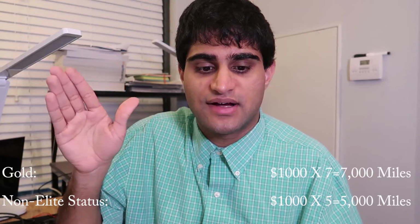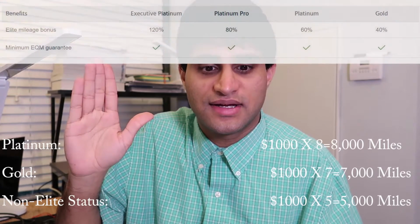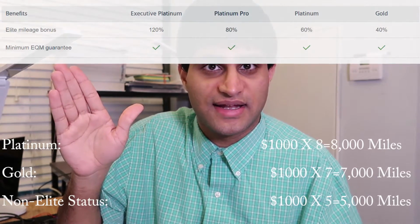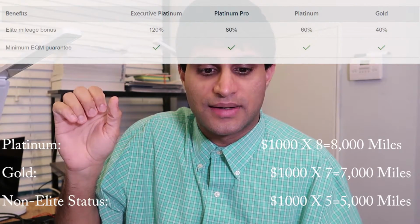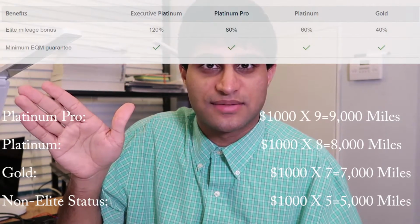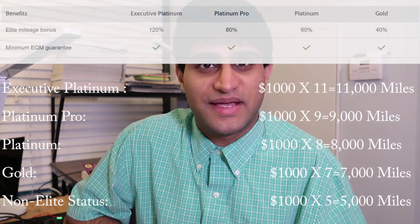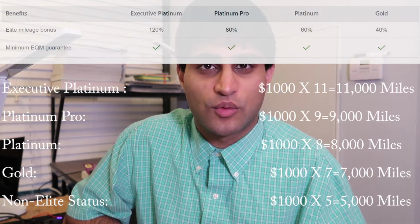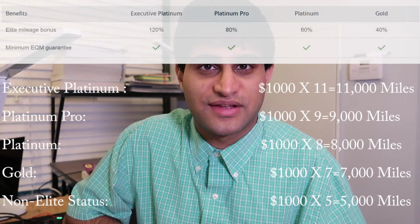You would get 7,000 with gold, platinum 8,000. This is how they get the 40% and the 60%. And then the platinum pro would give you 80% at 9, and would basically accumulate to 9,000 miles. And then the executive platinum would give you 11,000 miles. This is how they get the 120%. So this is basically very important, because some people think the miles in the air are the award miles. This is not the case. It is based on how many dollars you spend with the company.